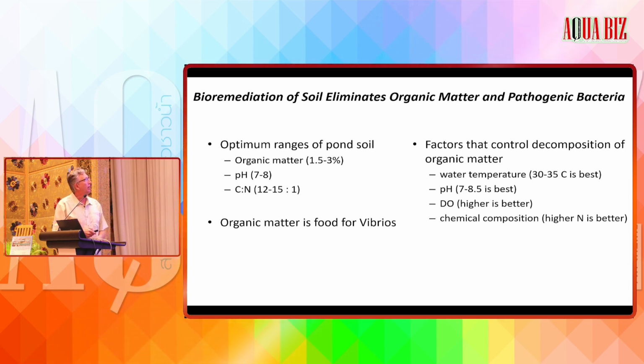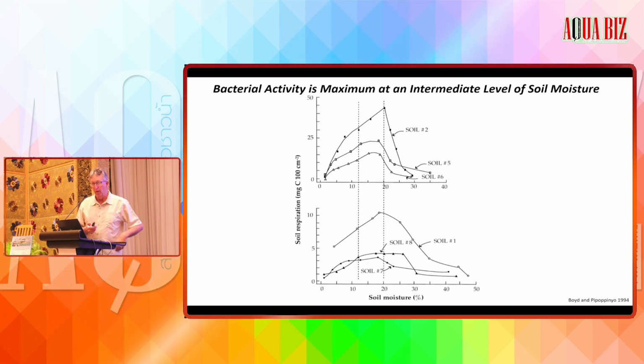Okay, so these are kind of the ranges that we want to keep in shrimp ponds if we can. And then we have this set of factors that control the decomposition of organic matter. Obviously, temperature controls the kinetics of a lot of reactions and a lot of metabolism by bacteria. pH, neutral conditions, DO, more is better. And then really the ratio of carbon to nitrogen, and I'll return to that. All those kind of control decomposition of organic matter.